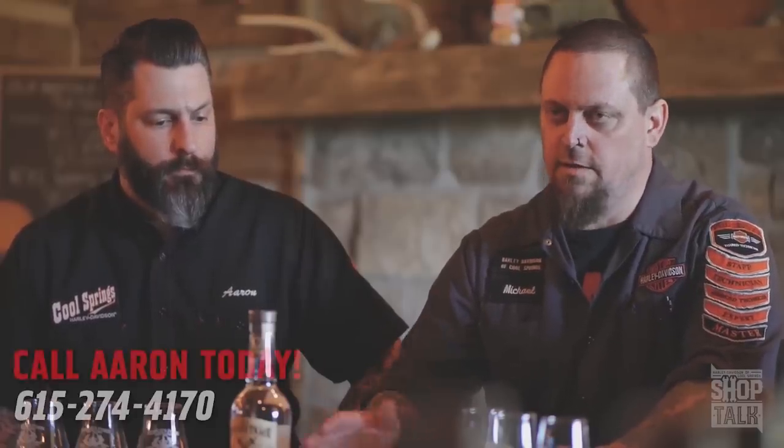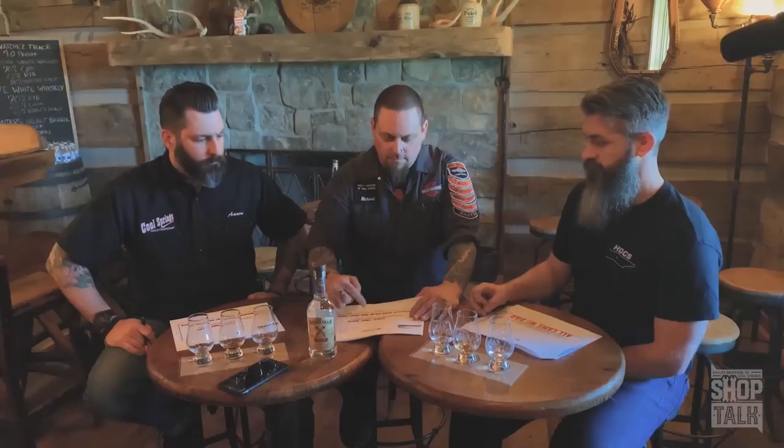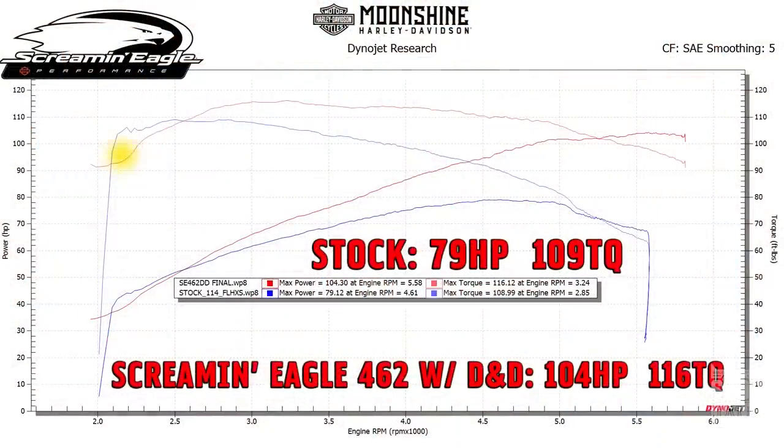That's the nature of the D&D and the way we set the baffles, because part of that is a conversation of whether you're a lower RPM to mid-range rider or you like to be in from mid-range to top end. Even with these smaller bolt-in cams where you don't need a whole lot of other work, you can still tailor the riding depending on what they want. And if you look at the D&D pipe, right at the beginning at 2000, it's a little bit softer than the stock, but it picks up and just takes off.